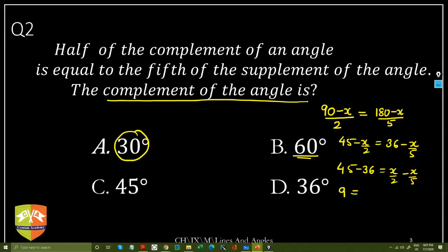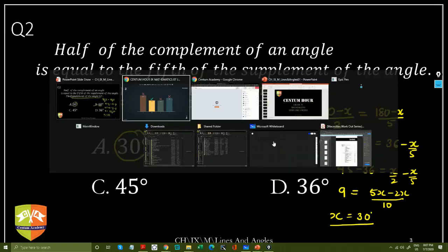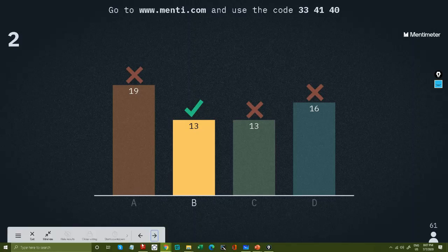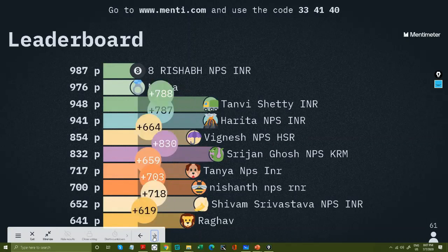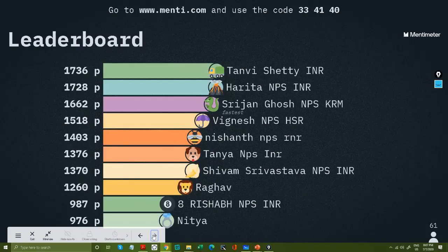So 9 is equal to 5x minus 2x upon 10. So x is 30 degrees. If you solve it, you'll get x is 30 degrees, right? But the question was the complement of the angle is 60 degrees. Okay, so the answer was 60 degrees, and the response clearly shows the questions appear to be easy. Okay, so good. Yeah, next question on your screen.